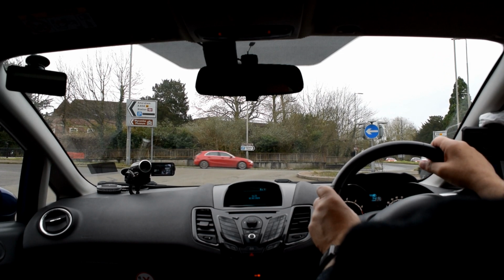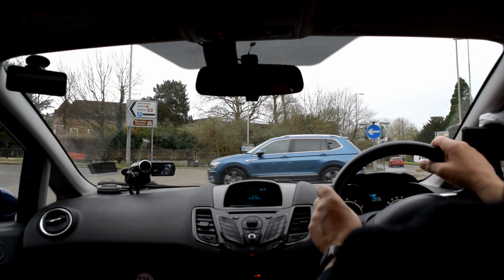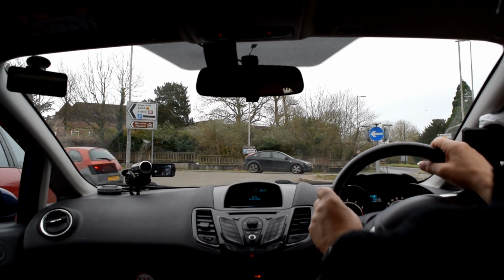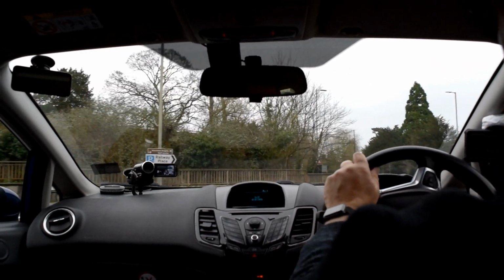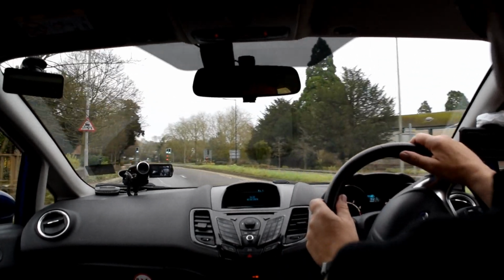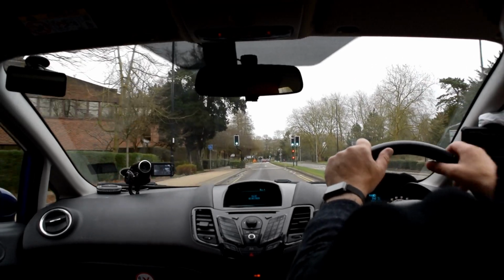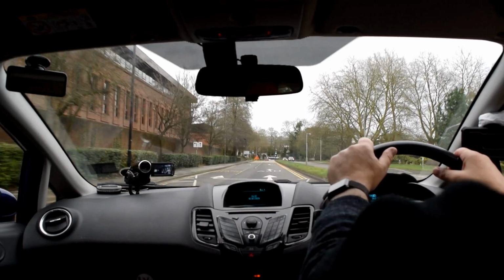So looking to the right now for any cars that are going to cause me a problem on the right. So there's a blocker coming round there, so I'm going to take that blocker. No need to indicate to come off. And proceeding down the road, we've been told nothing, so we're going to go ahead.